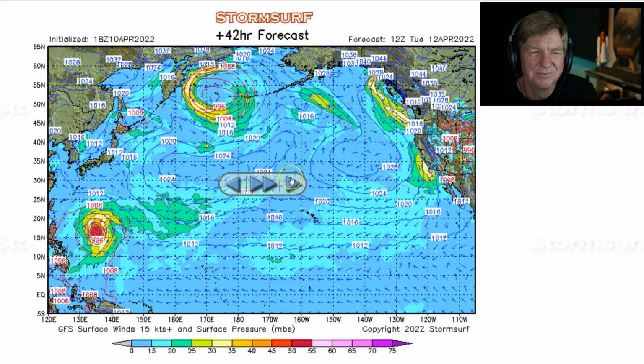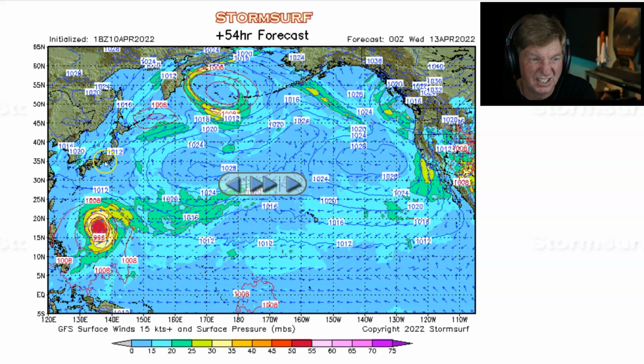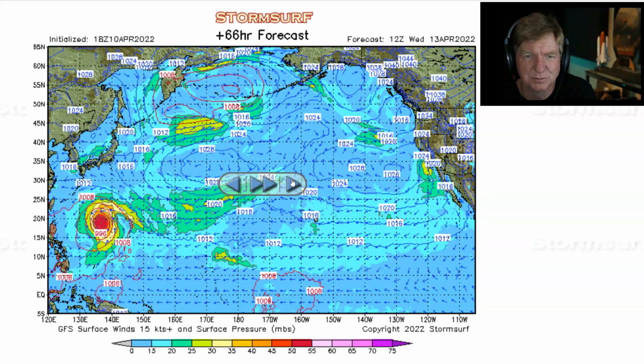You really need minimum 30 and preferably 35 knots, and there's a little tiny thing of 30 knot winds as we get into Tuesday. But again, nothing of interest. The tropical system, all the fetch is aimed at Japan. Nothing at Hawaii, nothing at the U.S. West Coast, at least not yet. We don't really expect it to happen.